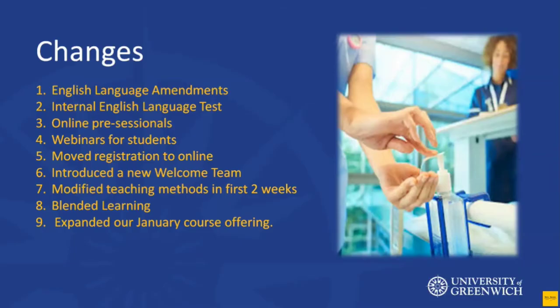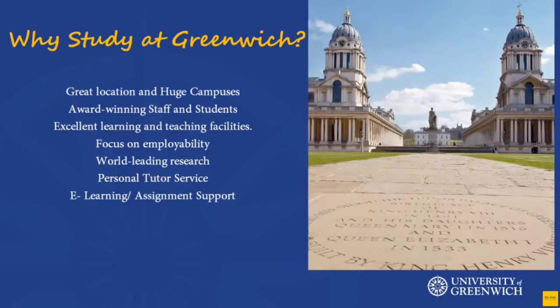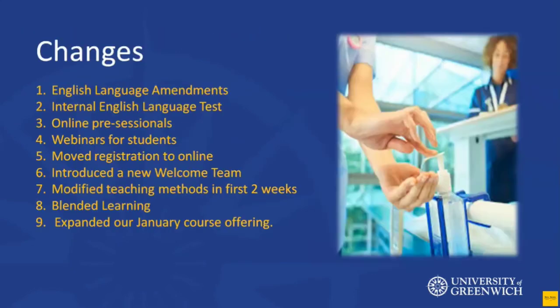Sorry. So, changes. Keeping the current situation in mind, we have made some amendments to our intake. English language amendments: I've already said our IELTS requirement was 6.5. We have brought it down to 6.0. We have an internal English language test, which I've already mentioned. Instead of IELTS, a student can appear for this test. For students going for pre-sessionals, we have done that online for the September intake only.